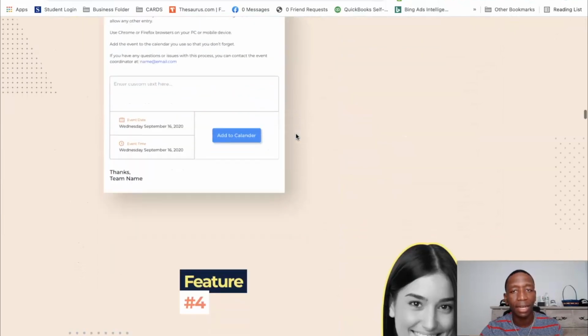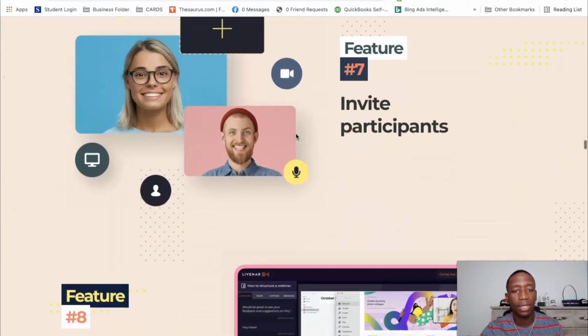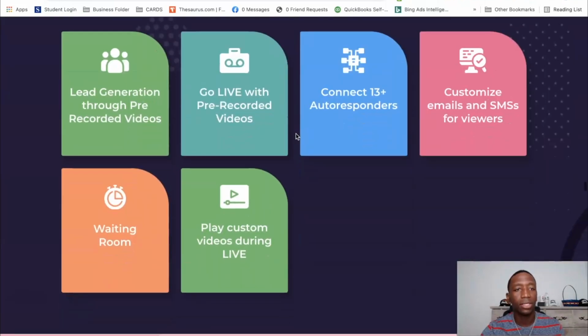So we're figuring it out. All right, these are some features that it has. All right, let's keep going. I'll go a little bit faster. Okay, so check it out, right? So lead generation through pre-recorded videos, go live with pre-recorded videos, connects 13 autoresponders, customize emails and SMS for viewers, waiting room, and then play custom videos during live. So I'm assuming those are some of the things that it can do. And then you can just pretty much lay this out when we do the first video, right?